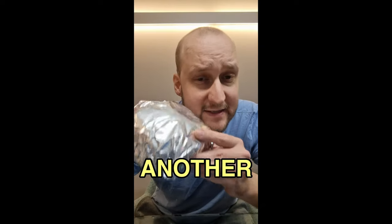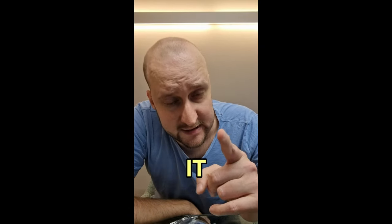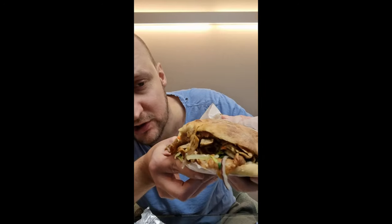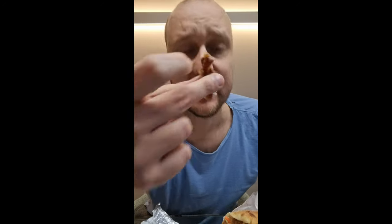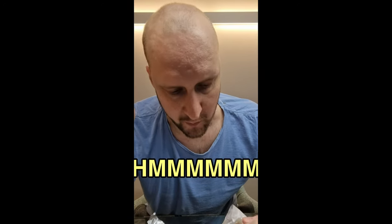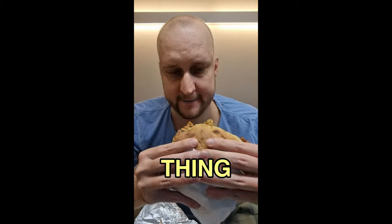Another day, another kebab review. This time, Sofra Ham. Some of you recommended it. Let's see how it is. Here is this beauty. Looks good. Little pieces of meat. Let's try it. Well cut, big pieces. I actually like the meat. I like the flavor. Let's try the whole thing.